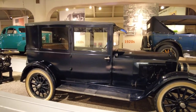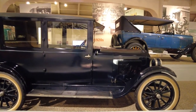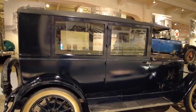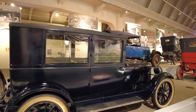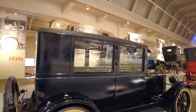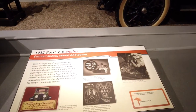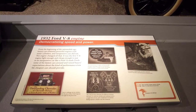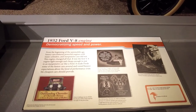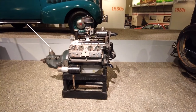Right over here, a 1924 Essex coach sedan. This one's completely enclosed. If it was winter time, I think this would be my vehicle of choice so far. This one's got windows on it. It'd be a little bit warmer. And coming up next, we have a 1932 Ford V8 engine. And here it is right here. Look at that V8. It's quite a bit different from today's engines, isn't it?